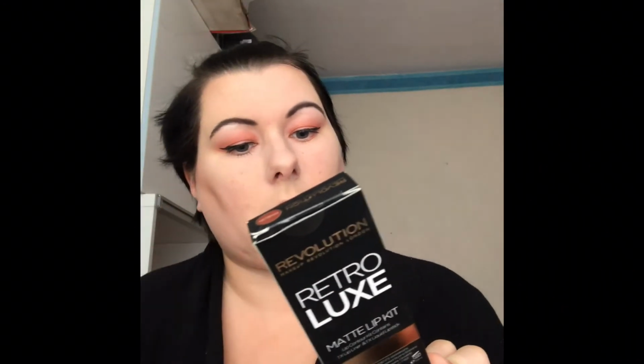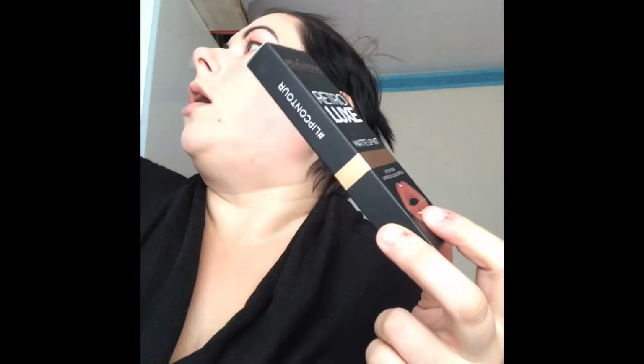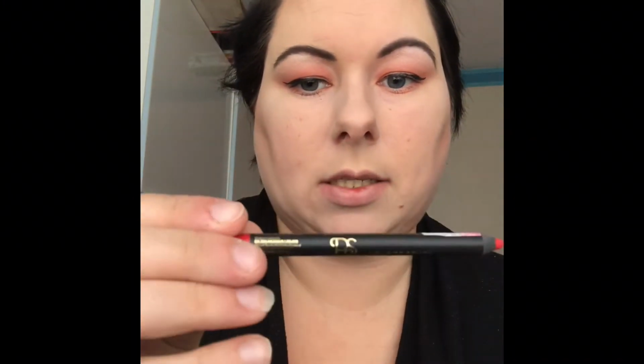And then I'm going to be using this retro luxe in a nude colour. Or I have in my drawer full of lipsticks and makeups, I've got red. I'm not sure what to use for the orange. I might use red actually, because I've not used red in quite a while. Yeah, I'm going to use red. So I'm going to use this. This is the Primark lip liner in red. So let's do this.